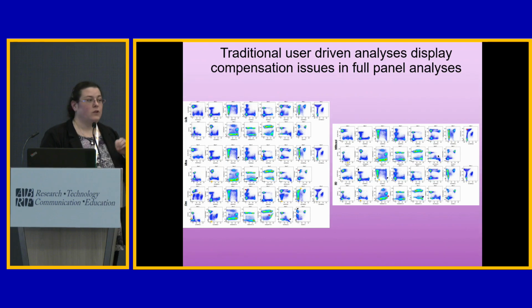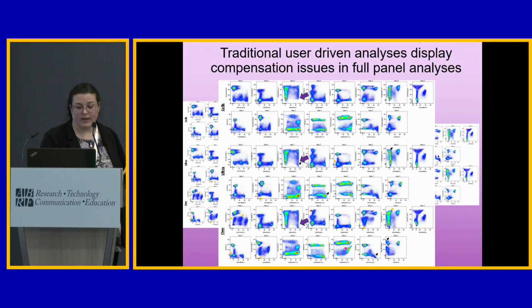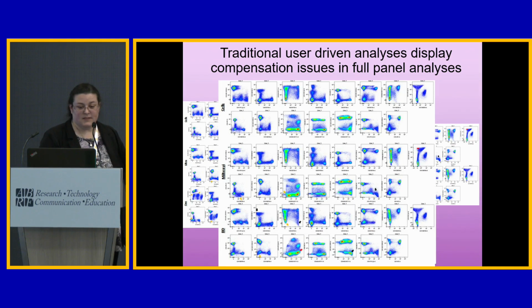So if we look at just the traditional user-driven analysis, we can see changes in multiple panels that we have, looking at them one by one. And with these, the top is the cells, and then there's beads underneath. And the beads are showing different patterns than you would see from the cells.